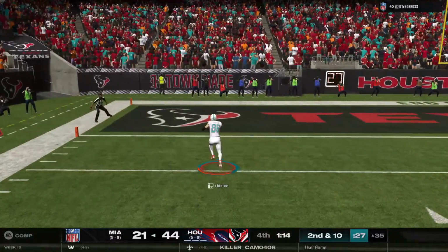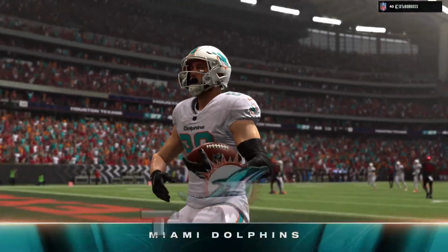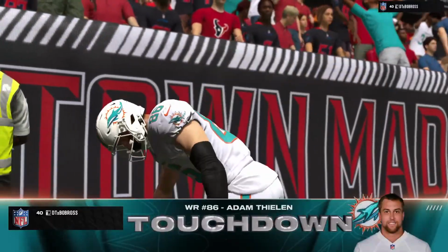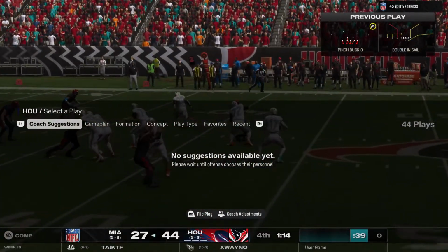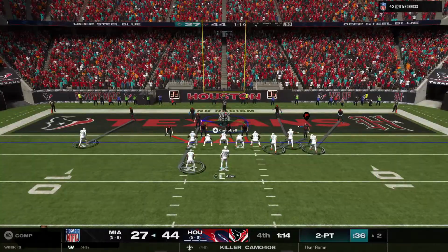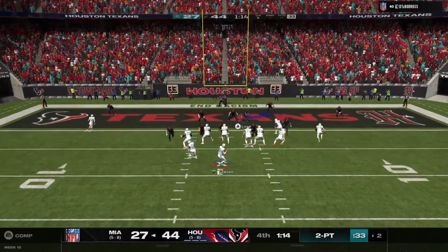That is caught by Thielen. And all the way in for a Miami touchdown. Adam Thielen, 35 yards. And the Dolphins are able to cut into that deficit. He's got them out now to a 3-score lead here in the 4th quarter after that one, CD. And, well, he looked right off the line like he knew that that ball was coming his way, and he secured it for 6 points.